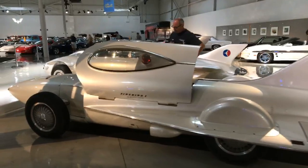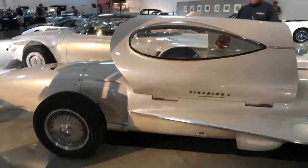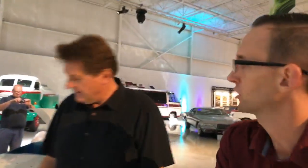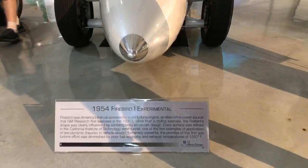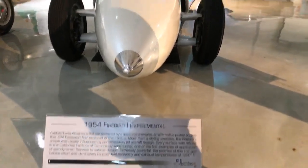So this, Craig, is a turbine-powered Firebird. Wow. And I think it's a 50s. I didn't even realize they built those. I know Chrysler had a dozen maybe that they made, but this is the 1954 Firebird Experimental 1, America's very first car powered by a gas turbine. So this was before the Chrysler turbine. Wow. And that's where they got the idea.